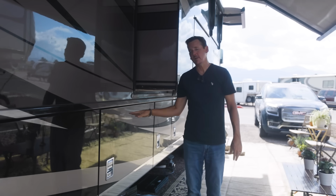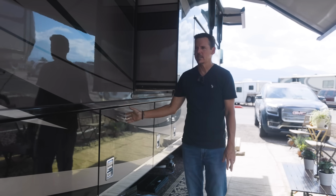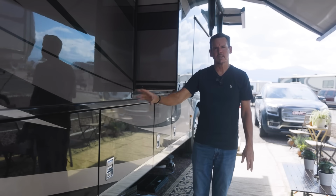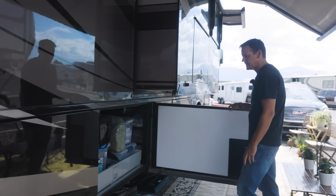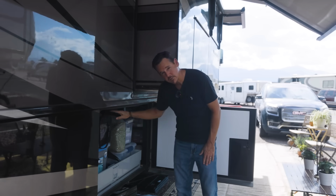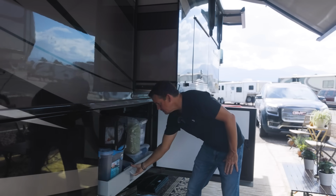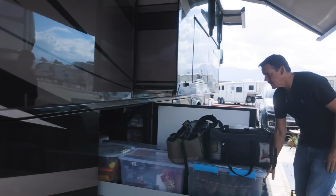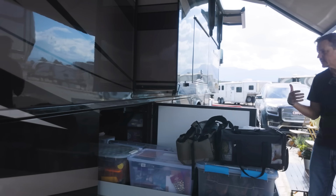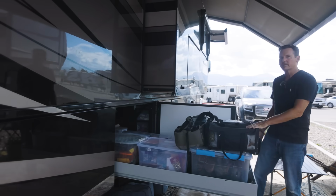What we call the basement or the garage on a Class A motorhome has lots of storage for tools and chemicals. And what's really nice about our RV that we love is this is our one pass through. It goes all the way across to the other side, and you've got these drawers, and you can slide the drawer all the way in or out from both sides, so it makes it convenient as we have totes, so we can get to things and you don't have to crawl in.